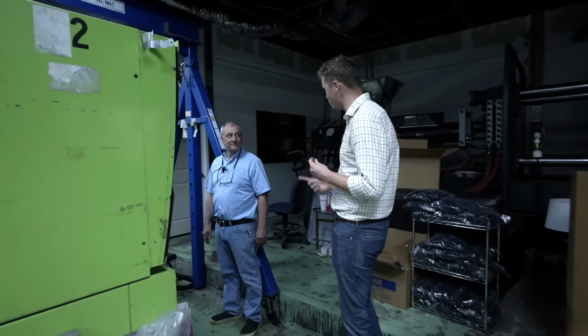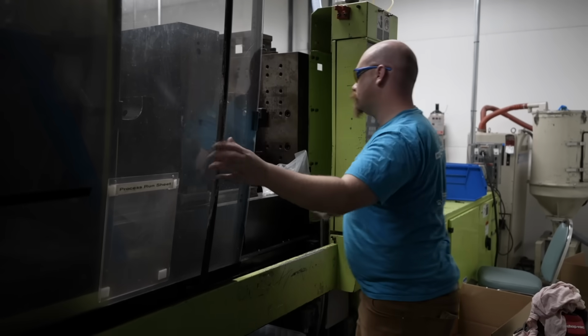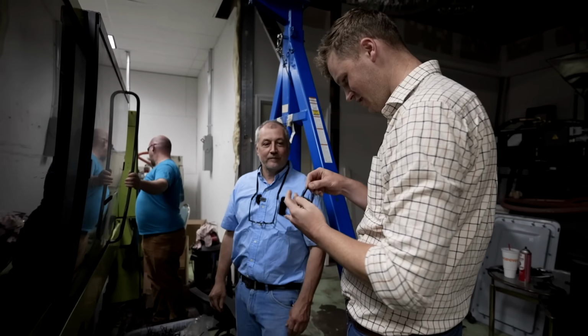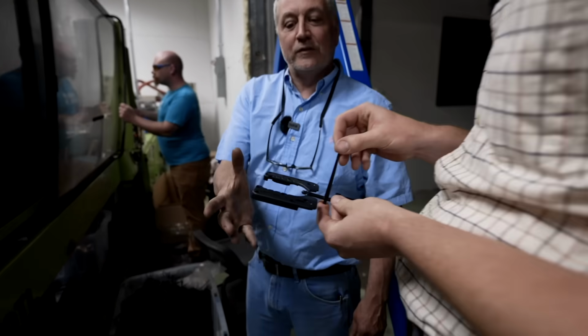So this is a plastic machine. Yeah, we injection mold our own parts here. For a revolver we make, there you go. Thank you very much. What are these? For the switch gun. These are the handles for the switch gun.